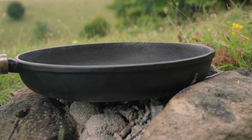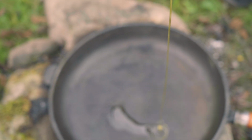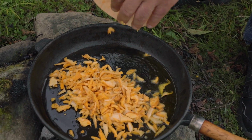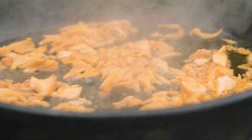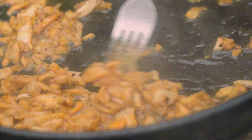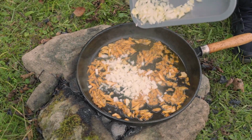We heat up a cast iron pan and we add some olive oil. We sear the mushrooms and we season them with salt and ground pepper. We continue by adding the diced onions with the garlic. We sear them for a minute and we add the eggs.